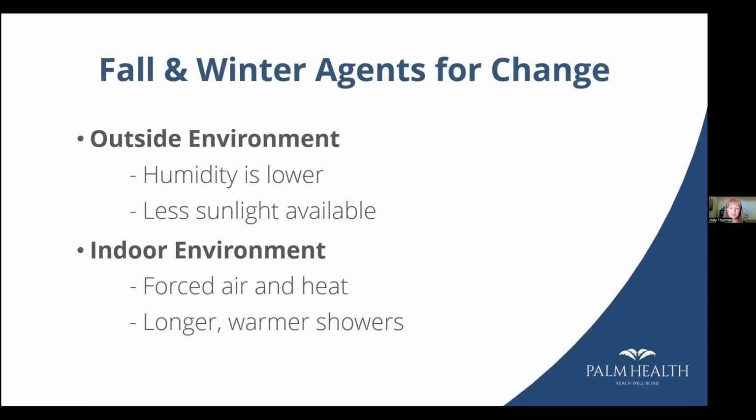And I'm guilty of this myself, but what do we want to do when it's cold outside? I want to take a nice, long, hot shower or bath. Why is this a bad choice? Well, even though it feels good, it is stripping your skin of its natural oils.